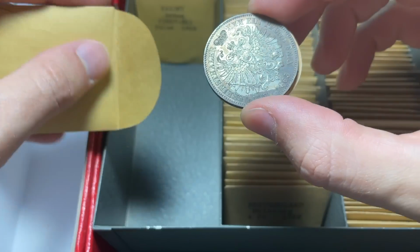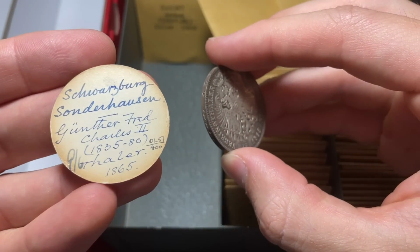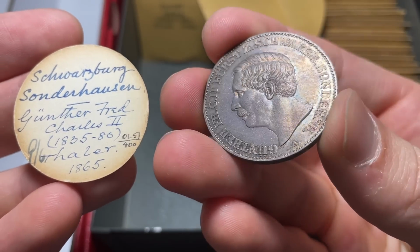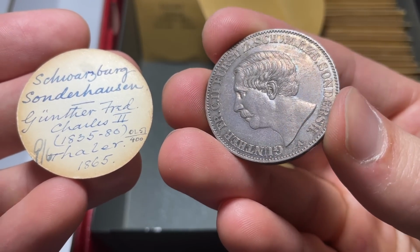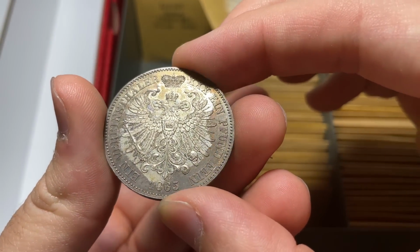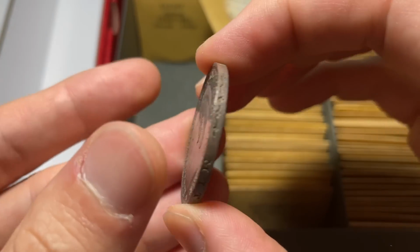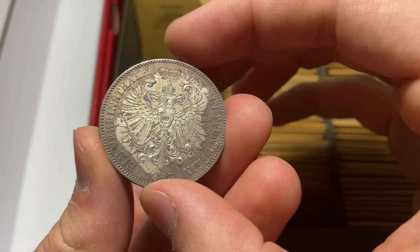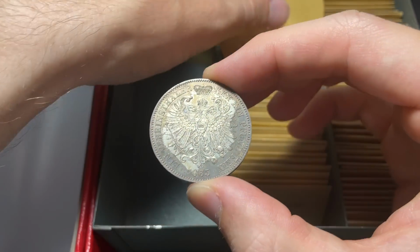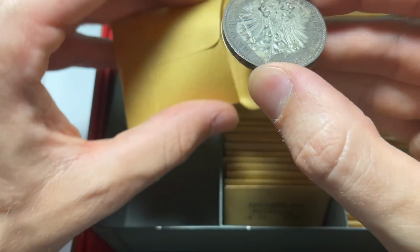Ooh, and we got another. So let's take a look at what this says right here. 1865 Thaler, Schwarzburg Sonderhausen. Yep, Gunther Friedrich Charles II. And there's the 1865. Oh, is that the reverse impression of his head? No, I don't think so. Well, it kind of might be. I don't know how that would totally occur, but that could be where the paper was lying on it for decades.